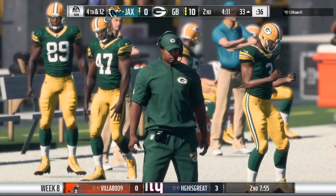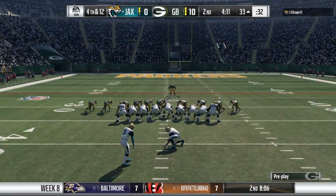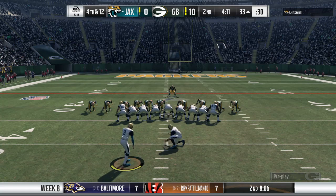Haven't allowed a point yet. Flying to the football. I'm telling you, it's almost 11 to the ball on every snap. Another nice job there to force an incompletion.